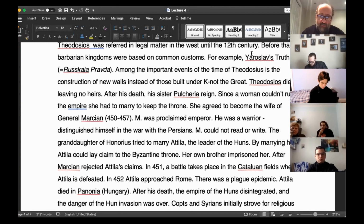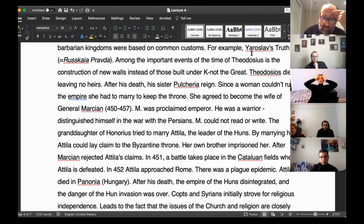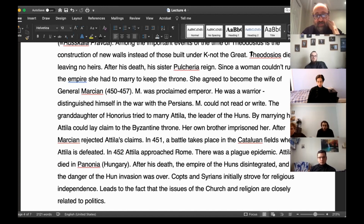He was proclaimed an emperor, a soldier-type leader, but I mean, maybe it's too much of a statement that he could not read or write, but definitely he was not an intellectual, just to put it mildly. And things were that bad that they tried to marry the daughter of Honorius to Attila, right? But once it had been done, Attila could, and I believe she wanted to marry Attila. She kind of liked this idea.